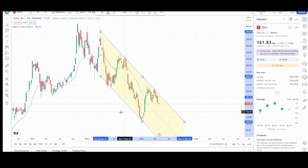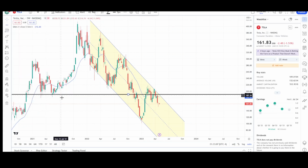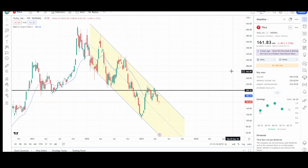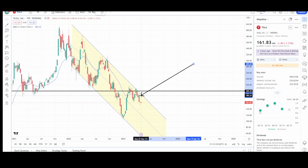So we have this downtrend in play. You can clearly see that we're finding resistance at the trend line on both sides, and this $200 psychological level has yet to be broken by the bulls. It did break it, but those were failed breakouts. Prices have not stayed above it, and price is selling off. So it looks pretty bad for Tesla right now in the macro structure because we're back below the EMA.